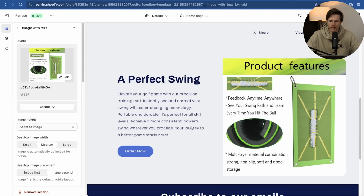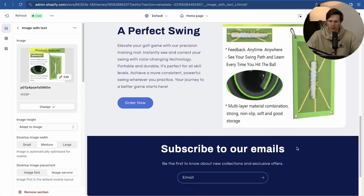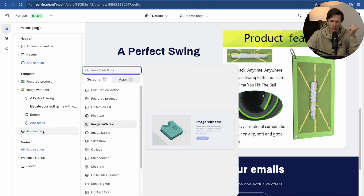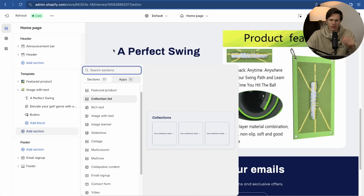And then when they scroll down, you can see a perfect swing. It tells you a little bit more about how it works. And we can add another thing below that just to add more information. Maybe we'll add some testimonials down here. So we'll add another section. And down here we could find, you can also search as well.